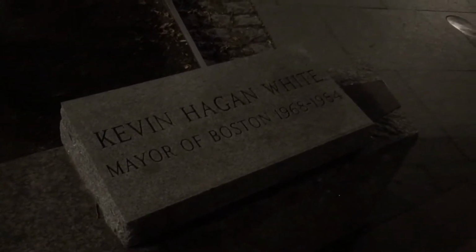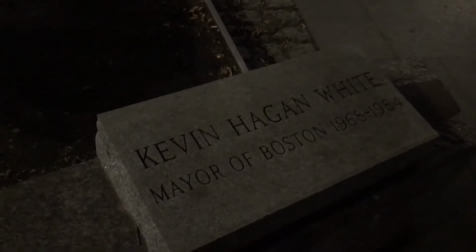Okay. Here's a nice statue of a very angry looking person. He looks like a car just tried to run him over. It's the mayor of Boston from 1968 to 1984, Kevin Hagan White. And looks like people touch his hand. He's so angry. So to be honest, I thought that was the end of the Freedom Trail. So from here on out, your guess is as good as mine.